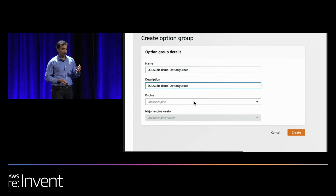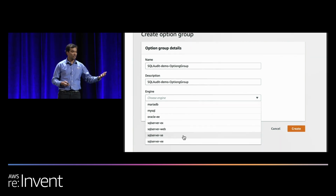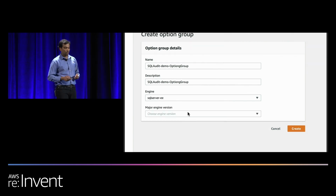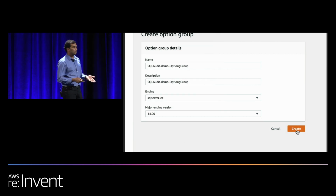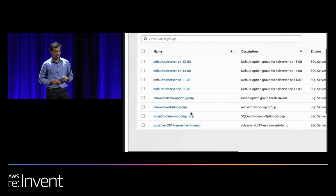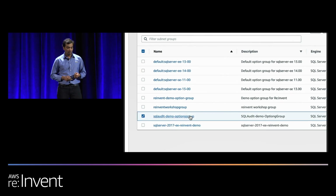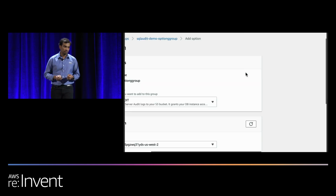some description. Now, option groups are specific to an engine version and edition. So I'm picking SQL Server Enterprise Edition, and the version is 14.00, which is SQL Server 2017. As you can see, I have my group created, the SQL Audit Demo Option group. So I'm clicking on that, and I say Add Option.